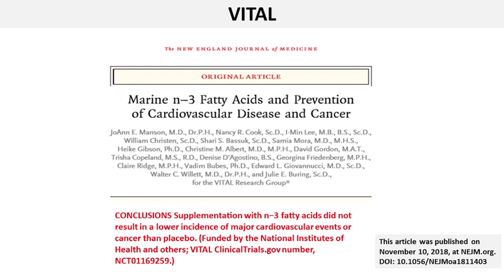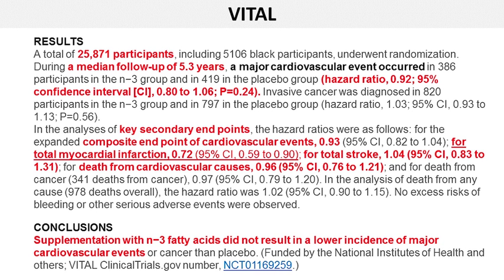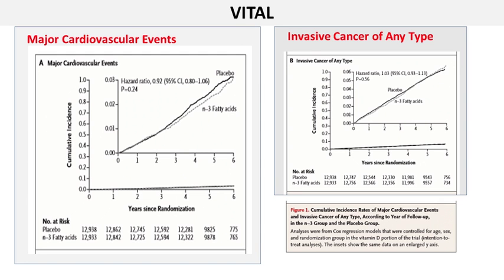Another study was presented at the American Heart Association, on the effect of marine fatty acid on prevention of cardiovascular disease and cancer. The conclusion was that supplementation with omega-3 fatty acid did not result in a lower incidence of major cardiovascular events or cancer than placebo. There was only one positive effect, for the number of total myocardial infarctions, which was reduced by omega-3 fatty acid, but the major cardiovascular events were similar between treatment and placebo.